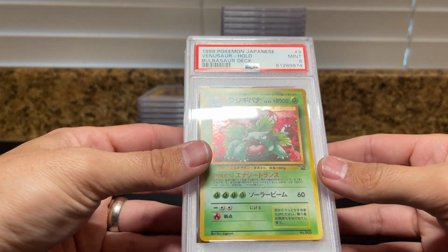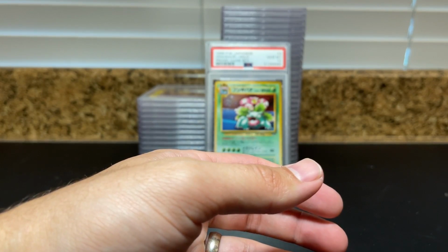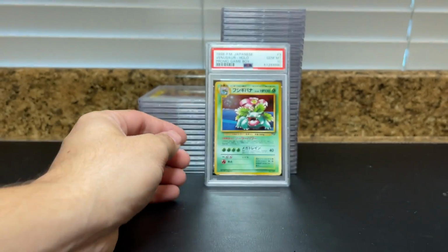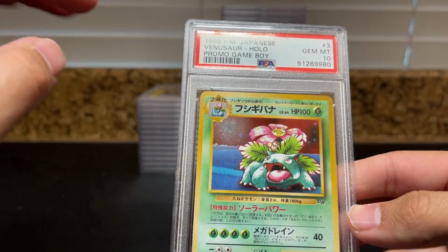So, honestly, if they ever bring back a cheap Pokemon option, I could end up cracking some of the better looking ones and sending them again. Maybe one in this sub, one in this sub, one in this sub, just send them in different subs. I think sending them all in the same sub kind of hurt me.